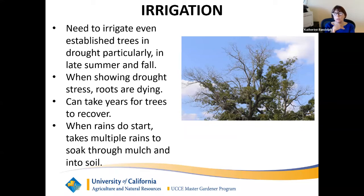So this is something we saw a lot after the last drought. And you're probably going to see it again this year. So we are now at half of our average rain. You should be irrigating. You should not have your irrigation turned off because things are going to be dry. You can go out and check your soil. I think I'm irrigating at like 20% of what I usually do, but I try to be consistent because you don't want the soil to really dry out.